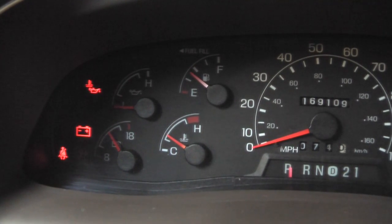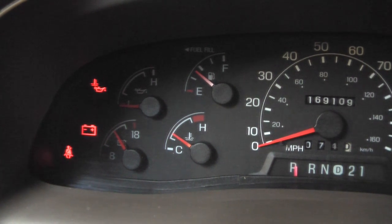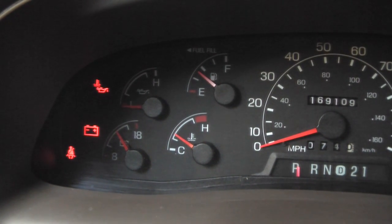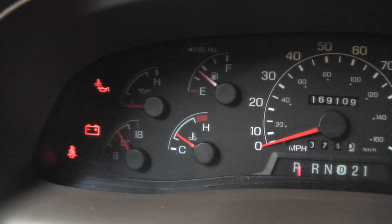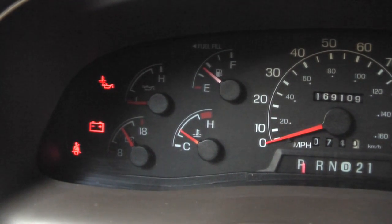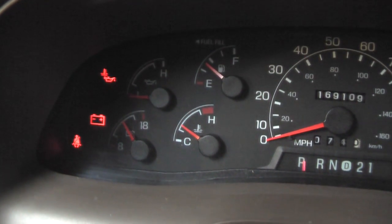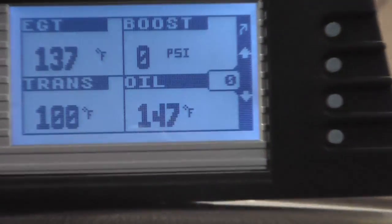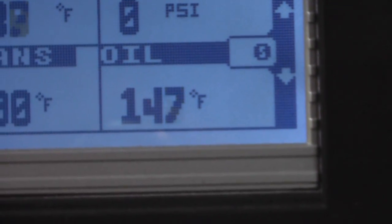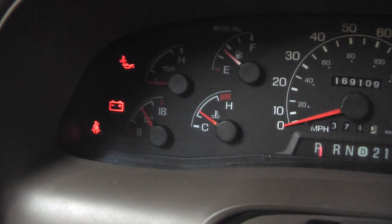Before you start, check the engine temperature. If the oil is too cold, it's going to be really thick, and it might not all drain within the amount of time that would be reasonable. If the engine oil is too hot, you can be burned as the oil is flowing out of the oil pan. This vehicle has an oil temperature meter, and it is currently 147 degrees, so that's not too bad. It'll still flow easily, and yet I don't have to worry about being burned.